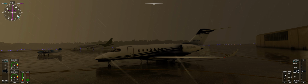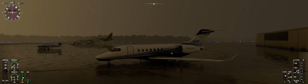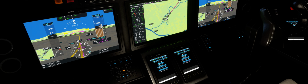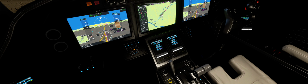That left engine spooling up. Beautiful sound. Man, it's pouring. Charleston Ground, Cessna November 343 Bravo Whiskey with Uniform, ready to taxi IFR. Cessna November 343 Bravo Whiskey, taxi to... Well, we're almost ready. ...runway 5, taxiway Bravo. Let's get our left engine fully spooled up first.